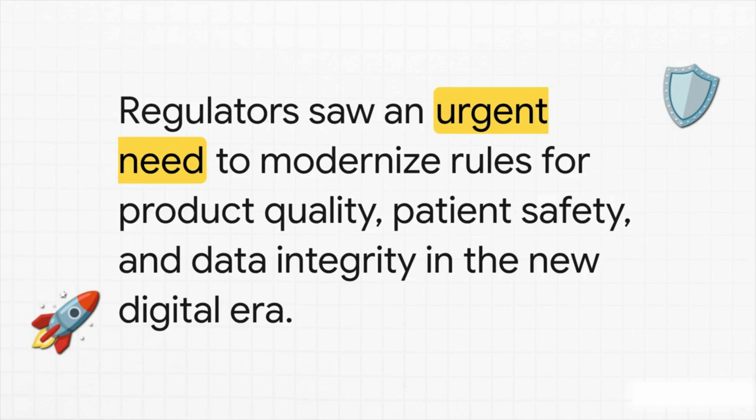So, you can imagine, regulators at the European Medicines Agency and PIC/S, that's the Pharmaceutical Inspection Cooperation Scheme, by the way, looked at this massive gap and knew something had to be done. The old rules were just too vague, leaving a ton of ambiguity when it came to modern tech. So the whole point of this update is to get everyone on the same page with clear, modern rules that actually match the risks and realities of today's digital world.